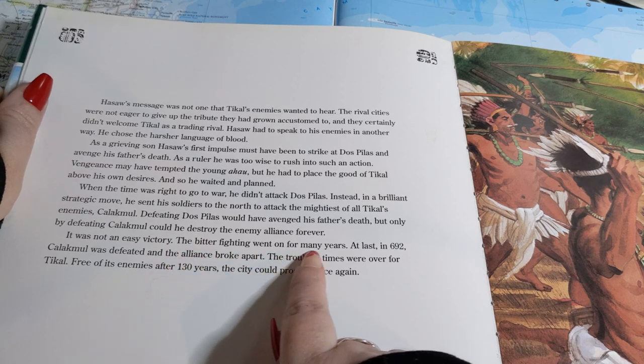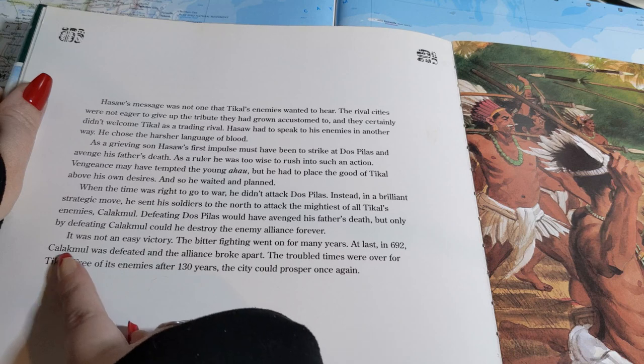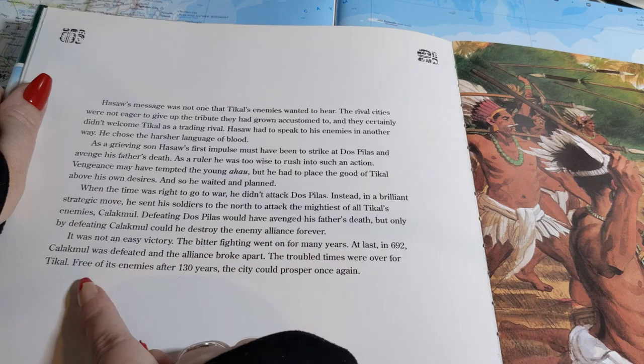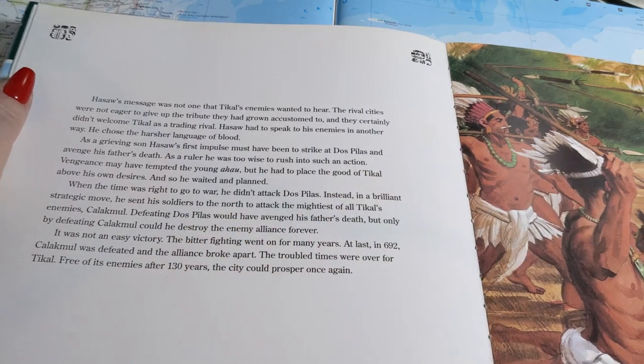The bitter fighting went on for many years. At last, in 692, Calakmul was defeated and the alliance broke apart. The troubled times were over for Tikal. Free of its enemies after 130 years, the city could prosper once again.